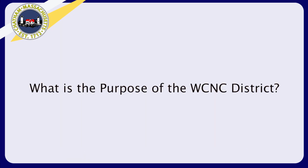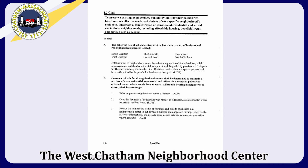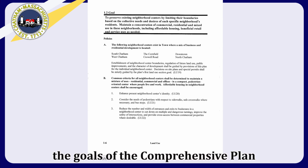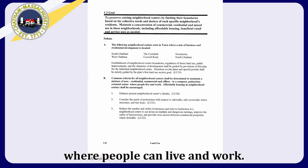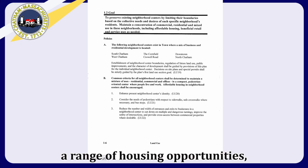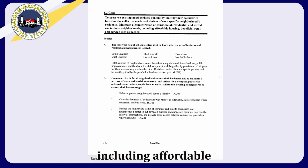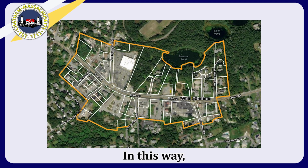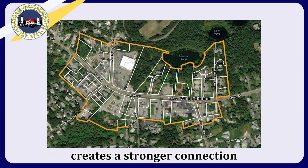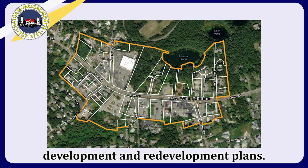What is the purpose of the West Chatham Neighborhood Center District? The West Chatham Neighborhood Center zoning district implements the goals of the comprehensive plan by establishing a mixed-use, pedestrian-friendly, compact neighborhood center which includes residential and commercial uses where people can live and work. The residential component provides a range of housing opportunities, including affordable and attainable housing, as well as contributing to year-round housing stock. In this way, the West Chatham Neighborhood Center zoning district creates a stronger connection between our community vision, our protective zoning bylaw, and future development and redevelopment plans.